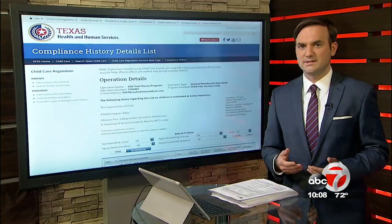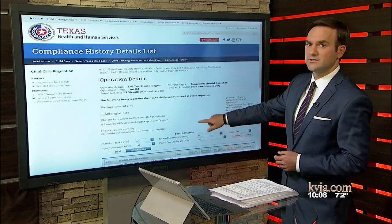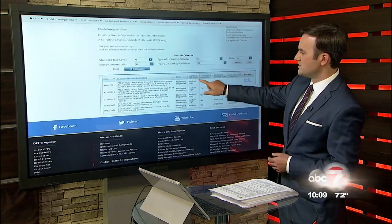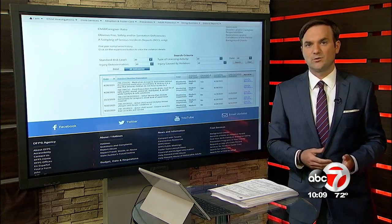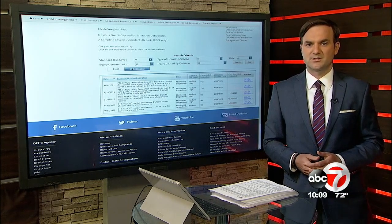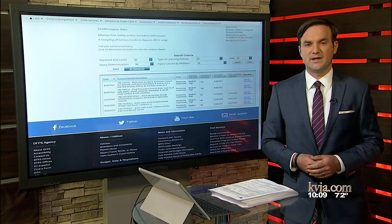Now, according to online state records, a total of 9 inspections have been done at the O'Leary shelter. A total of 5 deficiencies have been reported, which you can see right here, 3 dating back to 2020, 2 most recently April 28th. It also lists whether the problems were corrected during the inspections. We reached out to Caliburn International for comment about its application and deficiencies noted on the state's website, but have not heard back.